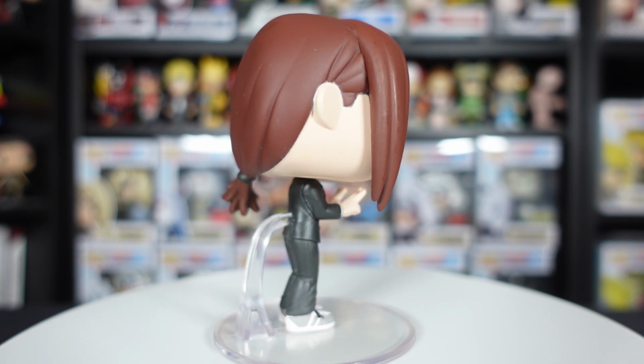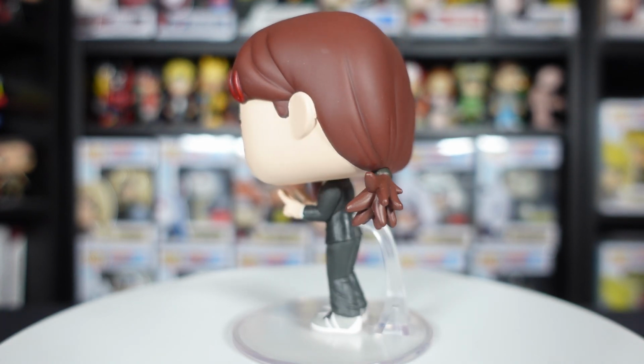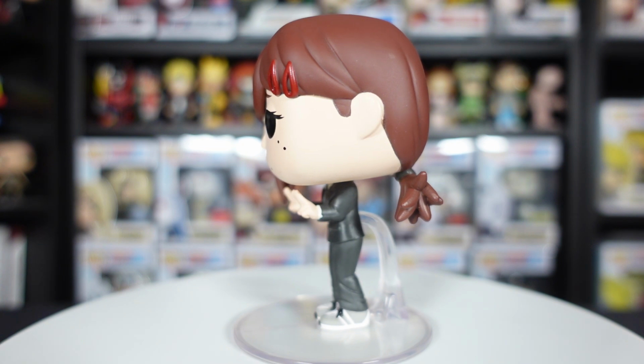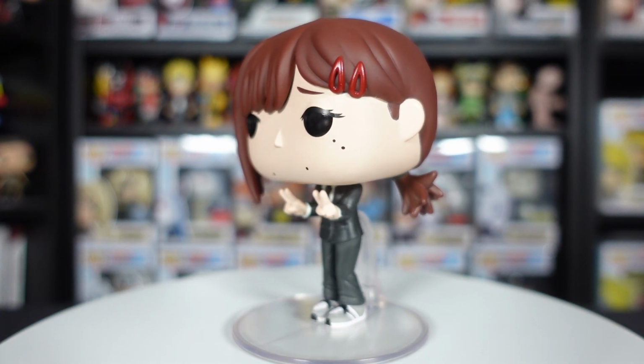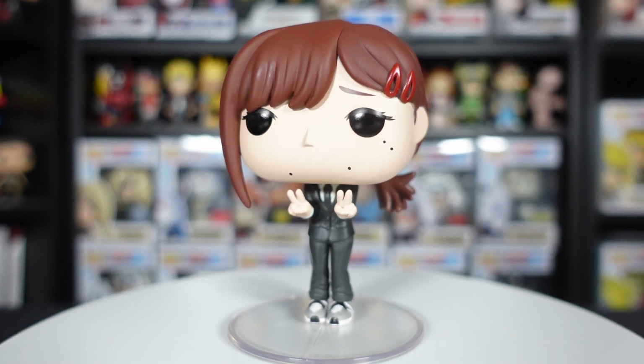Similar to Himeno, there isn't much going on with her pop. She's got her brown hair tied into a ponytail flowing to the left, along with those red hair clips and another strand on the right side of her face. We can see the 4 moles, 2 under the left eye, 1 on the left cheek and 1 on the lower right side of where her mouth would be. But this is a Funko Pop, so we don't really always get mouths, right?